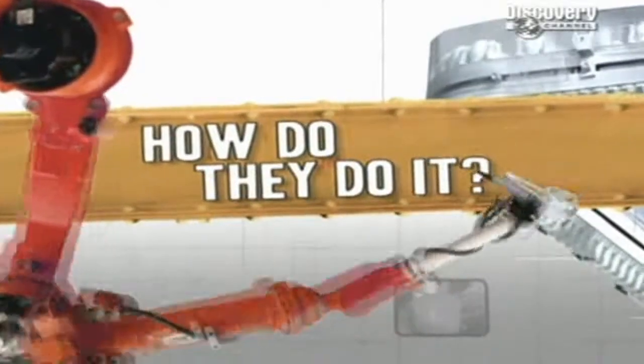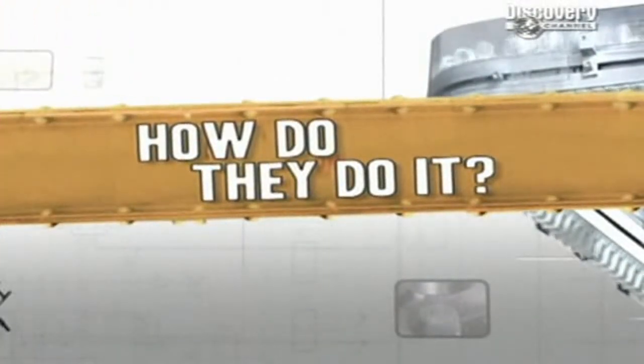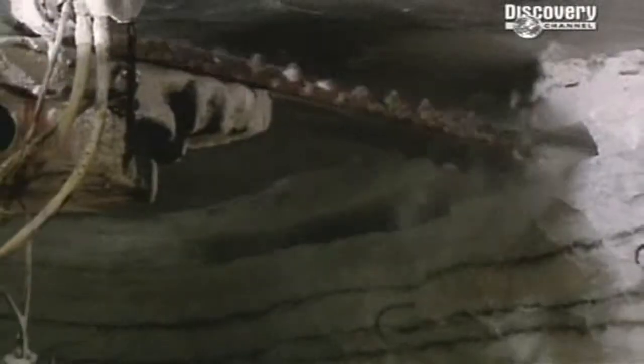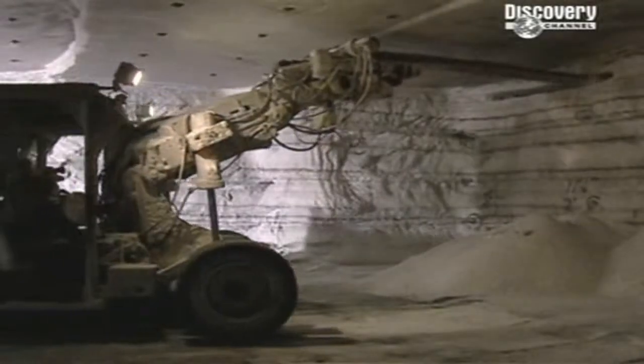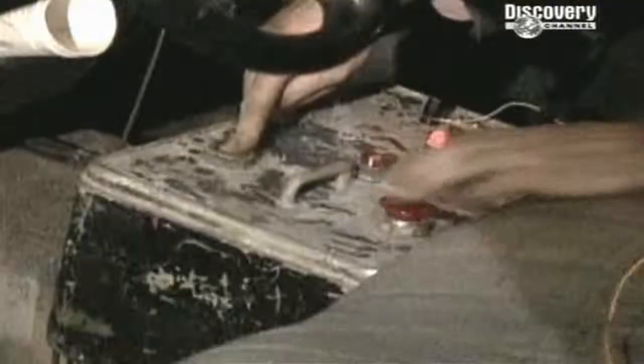We're approaching the sharp end of the mining operation. It's called the cutter, a kind of giant mobile chainsaw. The cutter slices 3.5 meters into solid rock. The aim, to loosen a huge slab of salt and make it ready for blasting. Charges are laid. The area cleared.